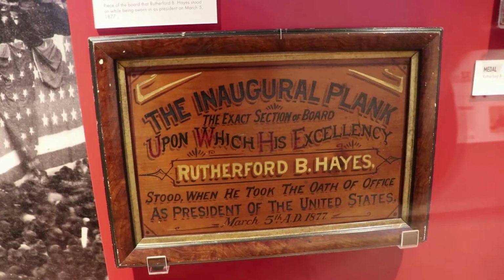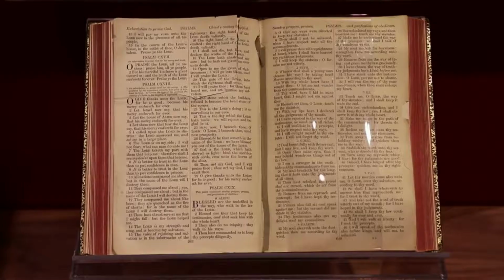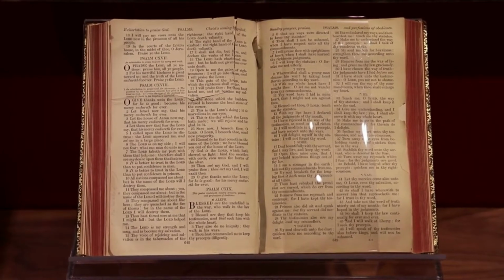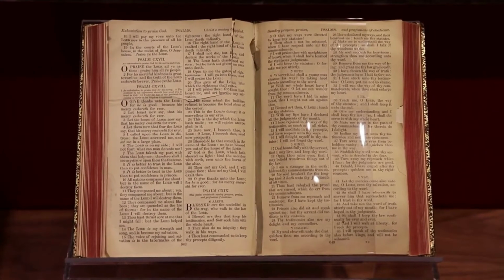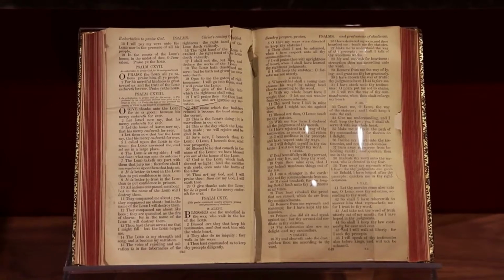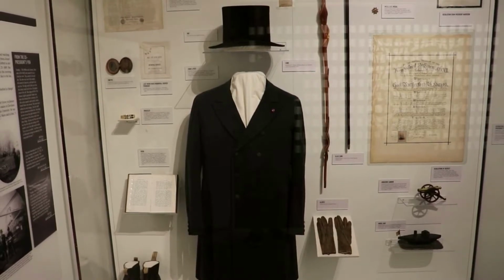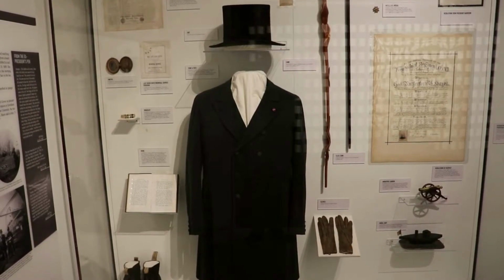I wish they still made relics like this for modern presidents. And this is the Bible that President Hayes used when he took the oath of office. His hand rested on Psalm 118, verse 11. Here are some artifacts from his tenure as president. He did pledge to be a one-term president, which he followed through on.